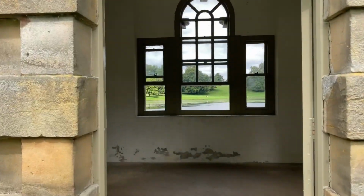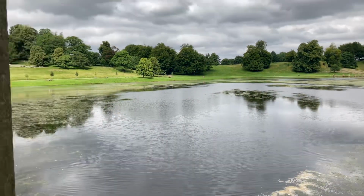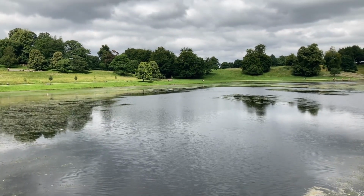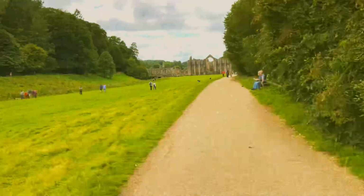So this next bit, as we pan through the window, you can see Studley Royal Deer Park. So you do have entry into that area as well, which you can go out the back gate. You can also come back in as long as you show your pass, but we didn't have time today. So that's a point of interest for next time.